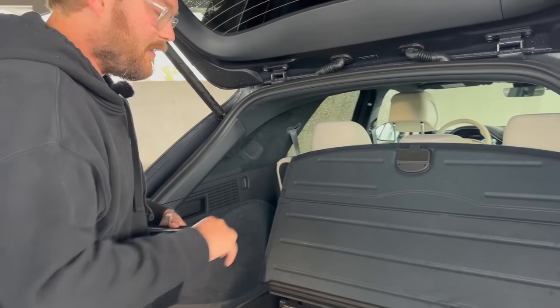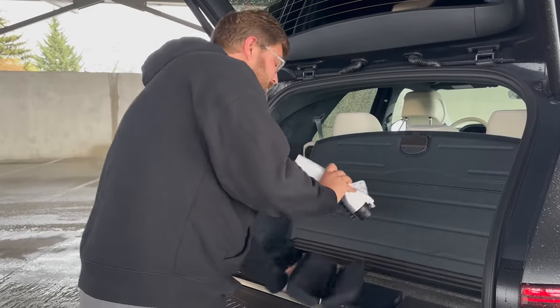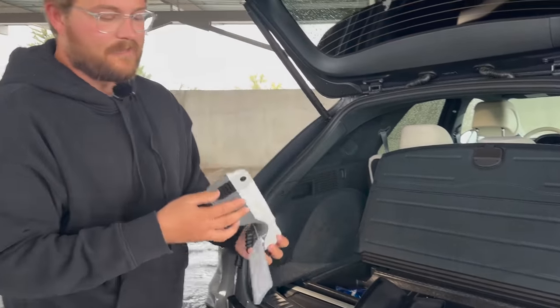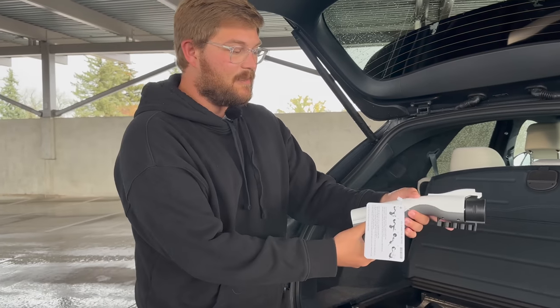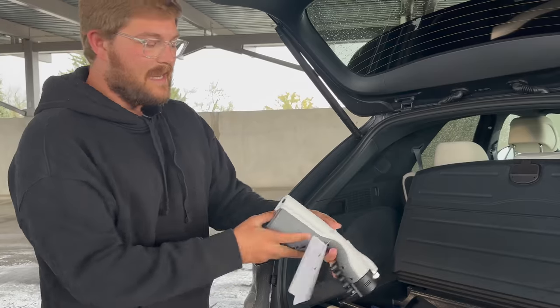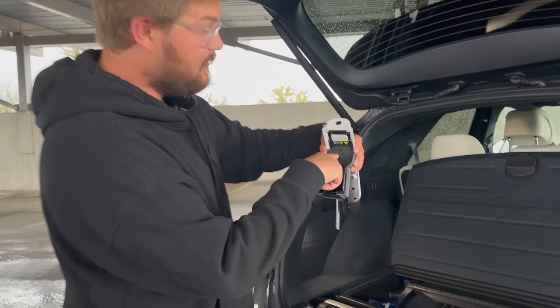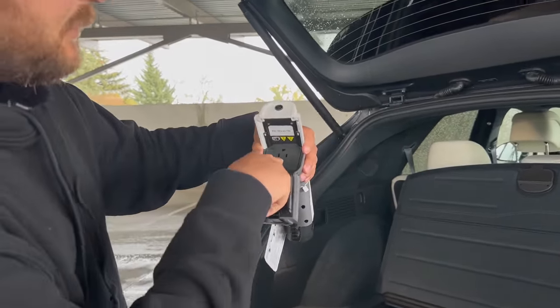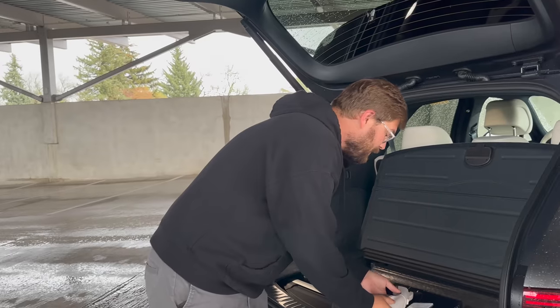They also include the V to L adapter, which is great. This is something that we've done with Ioniq 5. We've made videos with this adapter before. We actually have one. You plug it into the J1772 port and it allows AC out through a NEMA 5-15 plug right here. So you can do 12 or 15 amp output there, run a microwave.